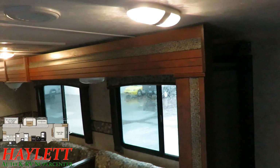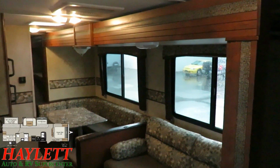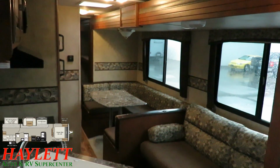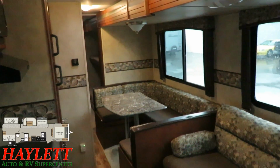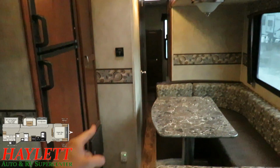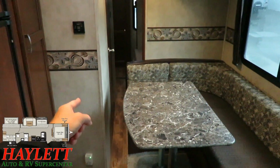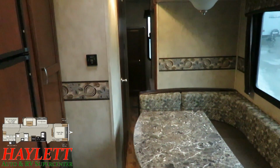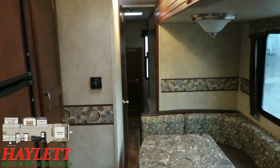And before we finish up, a quick look at her in travel mode, so you get to see what it's like heading down the road. Now, a lot of floor plans, like this one, when you close the slides, you can't get through them. I'm not going to say it's the easiest thing, but you can barely squeeze through there. If you're a little bit bigger, you might not be able to fit. The kids should be able to get back into the bunkhouse, though.